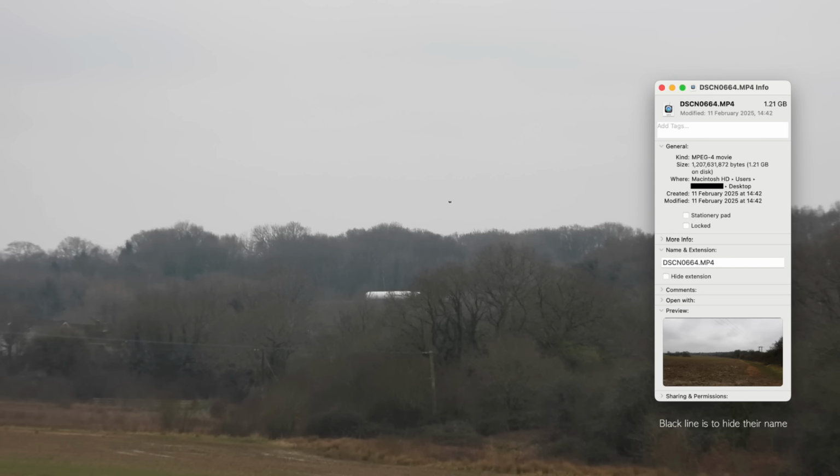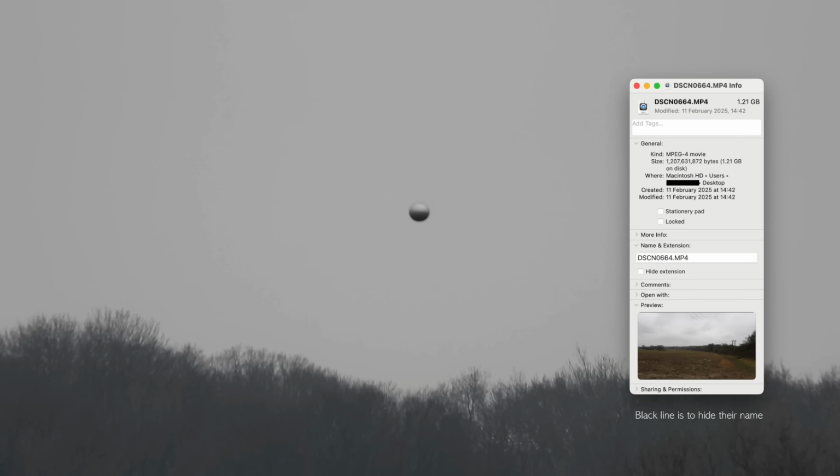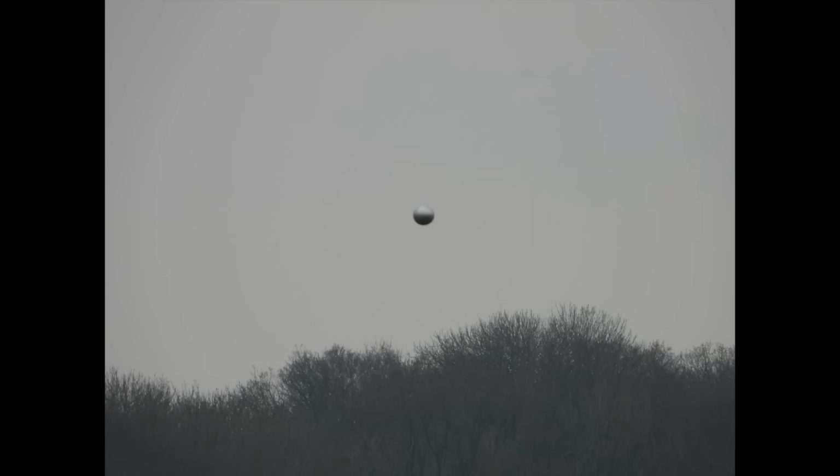Given the clarity, authenticity, and independent verification of the footage, this sighting has drawn interest from UFO researchers, aviation experts, and skeptics alike. Unlike many cases where evidence remains inconclusive or open to multiple interpretations, this event presents a rare instance where hard data aligns with eyewitness testimony, leaving little room for traditional debunking arguments.